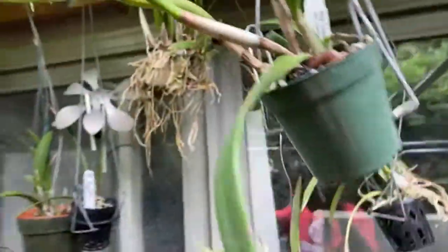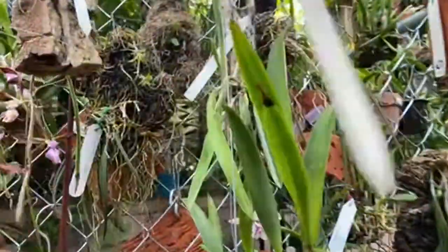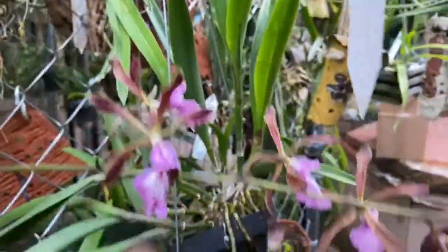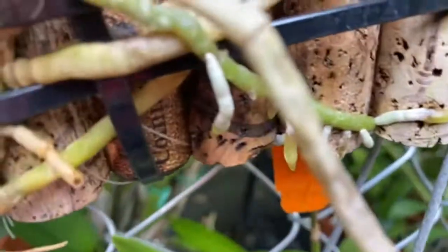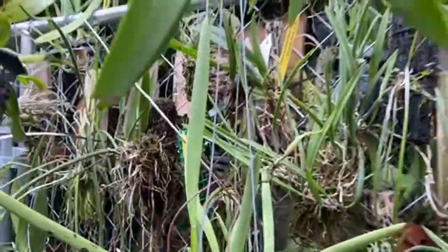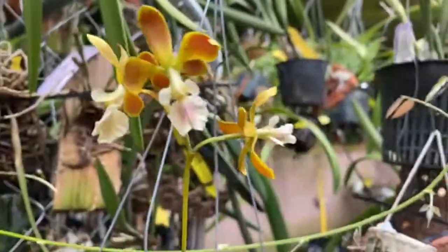That is Copper Queen. And here is the most fragrant orchid in my collection right now. Less chocolate than it was this morning, but very chocolate, like cocoa when you first open that tin. And I just really like the roots. They're very impressive to me, even with all this rain. And this is new. This is Encyclia megalantha. And this is also new.